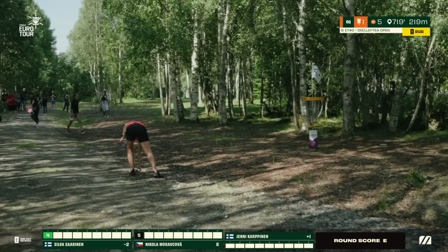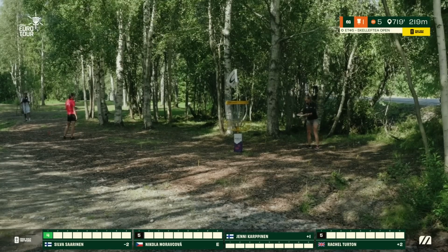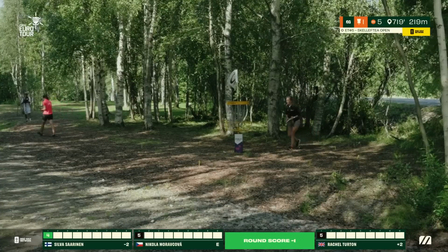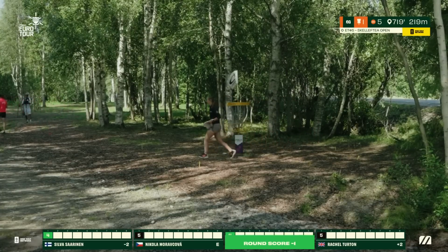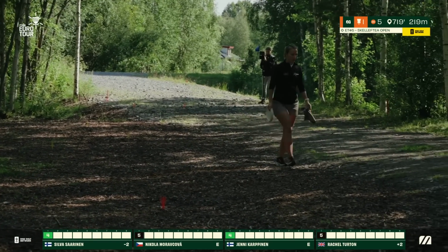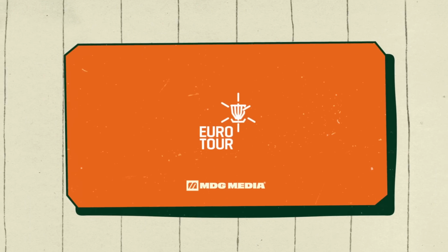Oh, and a little bit timid, but putting it in. That first putt of a round can be a tricky one, depending on how much you've warmed up, what your mentality is like. And we see Jenni there, even giving it a chance for eagle, leaving it just shy, and then tapping in for birdie. I think an ideal stress-free start. Everyone loves a good birdie.